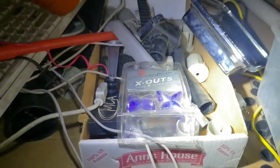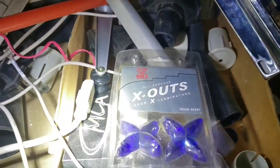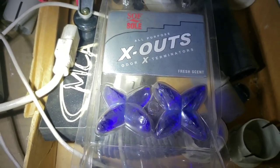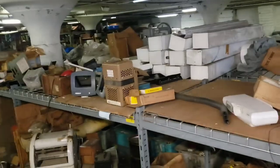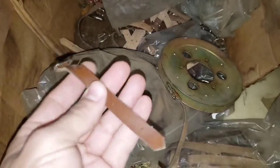You gotta have a good flashlight when you're out picking, especially in a basement like this. Look at this. Look what I just found. X outs. Odor exterminators. There's one for each one of my armpits. The best part, shopping carts to go through all these aisles. Holy hails. Can actually see a wall over here. Look at this. How cool is this?